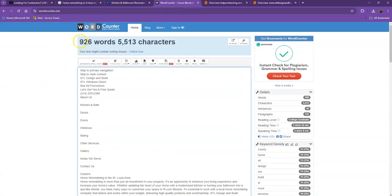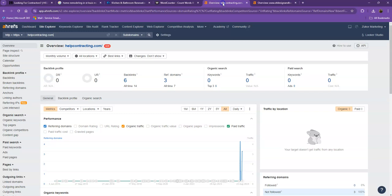So for their website, they have 926 words, which is a much better number. So if you add more words into your homepage, the higher the chances of your website being considered by Google as a much more trustworthy website. So let's go ahead and move on with the numbers.